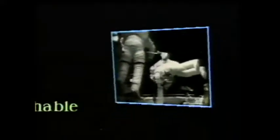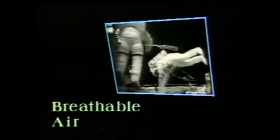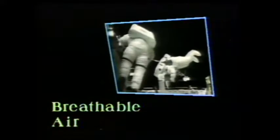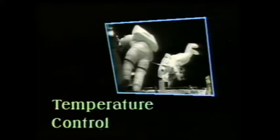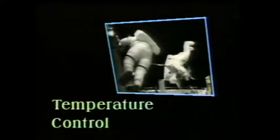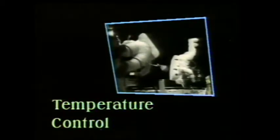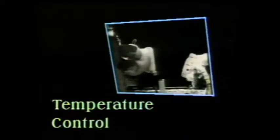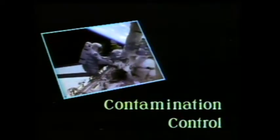Breathable air. Pure oxygen is constantly added to the suit to replenish the oxygen consumed by the astronaut's breathing. Temperature control. By varying the flow of cold water through the suit, the astronaut can control his or her body temperature during both idle periods and periods of maximum exertion. Simulated Earth-like pressure. In the vacuum of space, an astronaut needs pressure surrounding their body to simulate the atmospheric pressure here on Earth.